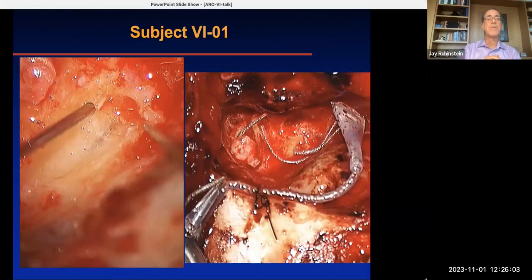In terms of how we actually do the procedure, this is a surgical image from our first subject, VI01. And what I've done here is what's called blue lining the posterior semicircular canal. Now, what blue lining is, for the non-surgeons in the audience, is exposing the endosteum of the semicircular canal. And through a surgical microscope, it looks blue, or more accurately, it might be called gray lining. And you can also see that I've made a little fenestration in the endosteum with a micro pick to create a very, very small opening. And then the idea is you put the electrode arrays through those small openings.